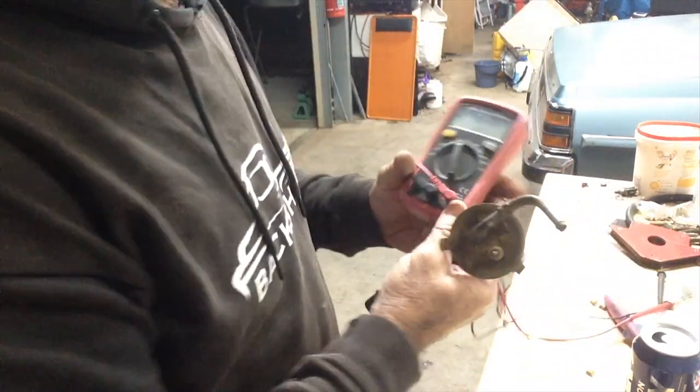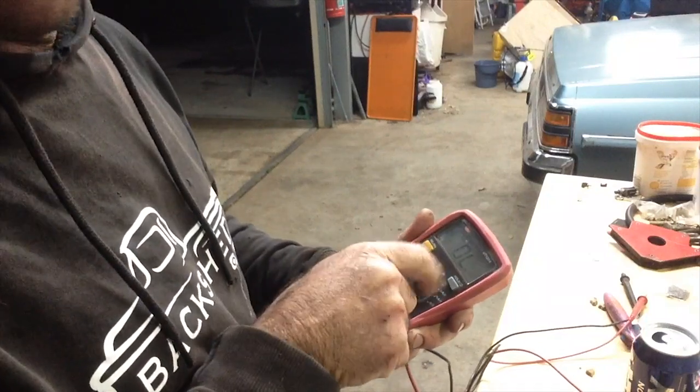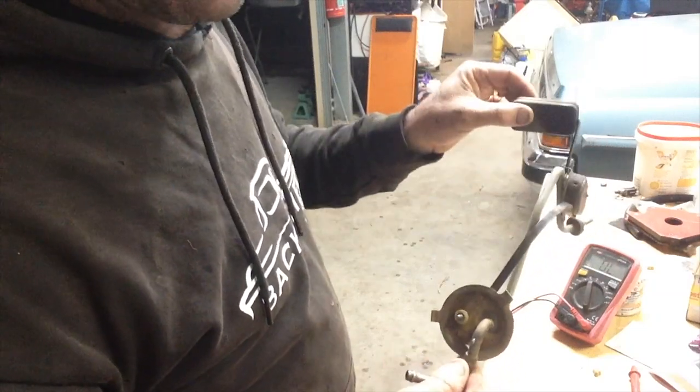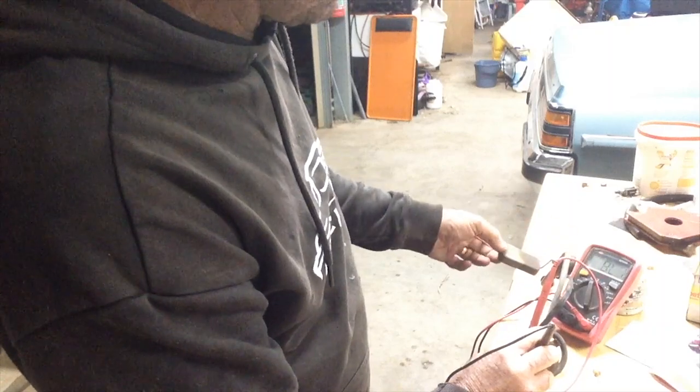I'll show you how you can check it. Get your multimeter, set it onto your ohm setting. It's like that little horseshoe thing. And this is your sender float. So when I get the contacts on, I'm going to raise and lower the float. Both contacts are on and you can see the ohms there will change.